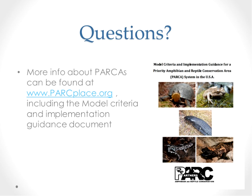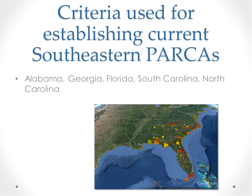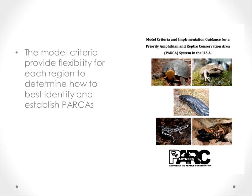If you take a look at this model criteria and implementation guideline, you'll notice that this is just a set of guidelines, and so each region really has a lot of play in how we implement these guidelines. And I think that's really important because obviously the Southeast is going to have hugely different needs than, say, the Southwest or the Midwest.